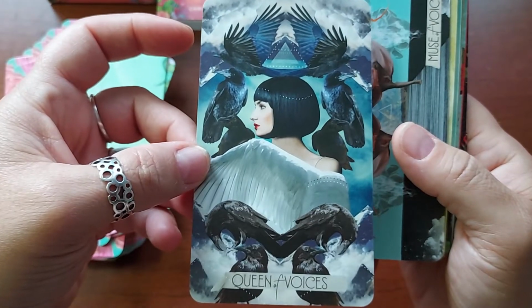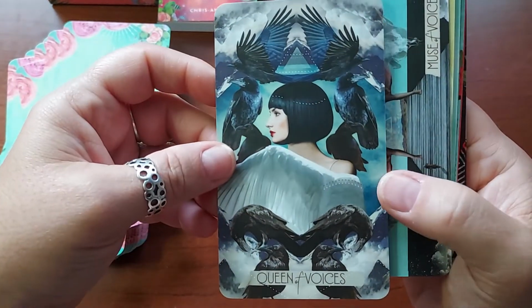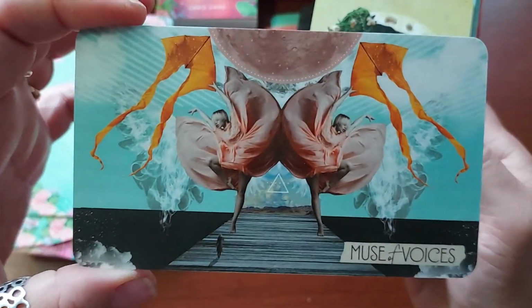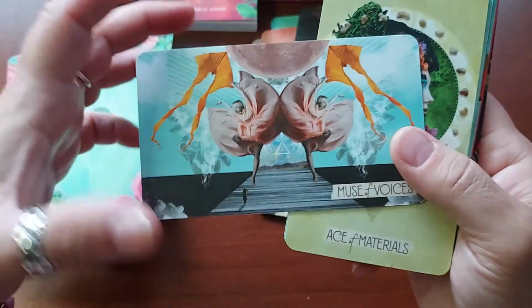Queen of Voices. I love her. I always love the Queen of Swords. This one's really neat with the crows. I love her. And the Muse of Voices. So these are, I just noticed they're mirror images. I probably should have noticed before, but I didn't.